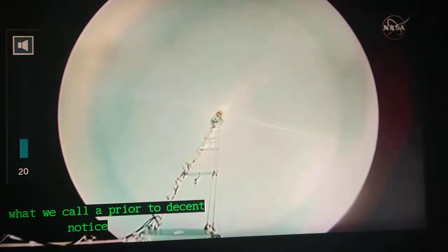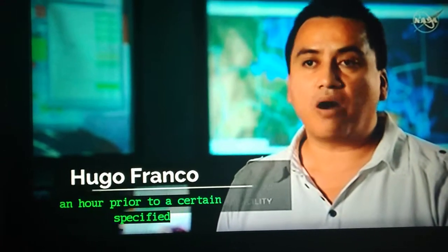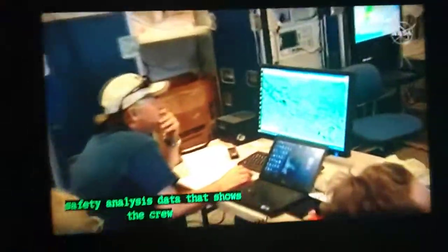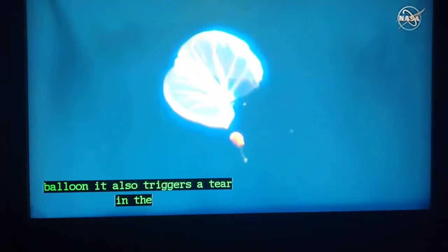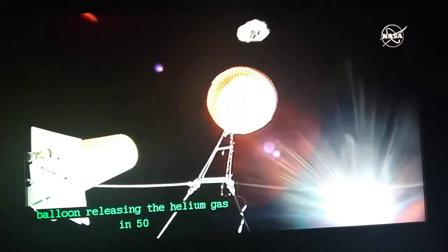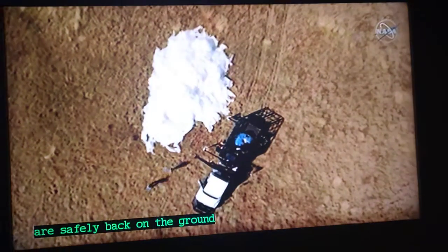Of terminating the flight. We typically file what we call a prior to descent notice with the FAA, kind of let them know that we're thinking about terminating about an hour prior to a certain specified time. This is choreographed with NASA's safety analysis data that shows the crew where the balloon and payload can safely be brought back to Earth. When safety criteria is met, a telemetry command is sent, firing an explosive squib that separates parachute and balloon. Wow. It also triggers a tear in the balloon, releasing the helium gas. In 50 minutes to an hour, balloon and payload are safely back on the ground.